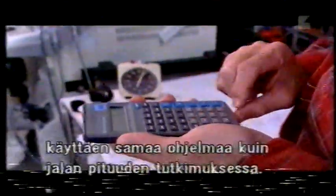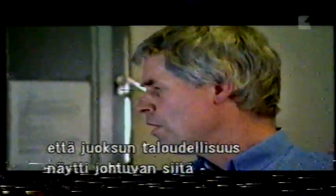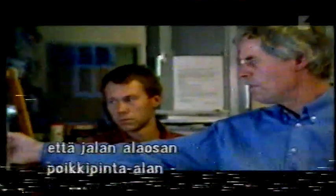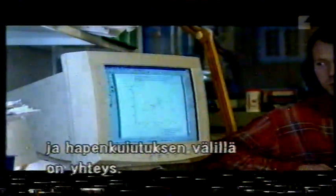In Copenhagen, the water tank data is being processed and fed into the computers employing the same computer program used for the leg length study. And suddenly, a new, clear pattern appears on the screen. The most exciting physiological finding was that the good running economy seemed to be due to the fact that the Kenyans had more slender legs compared to the Danish boys. And if you look at this graph, we can see that there is a relationship between the cross-sectional area of the lower leg and the oxygen consumption.